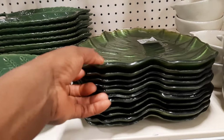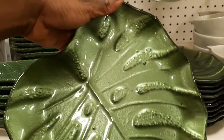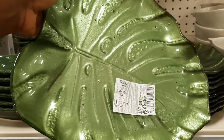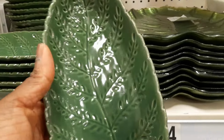If you host people and you've got style, these might be your thing. Look at these. They are leaf grass tray. Glass tray, sorry. They're made of glass. And they are £1.25 each for that. Imagine summer. Look at this.